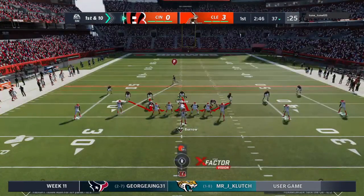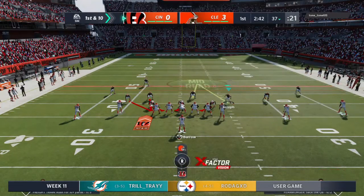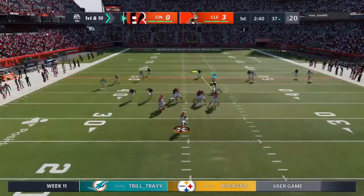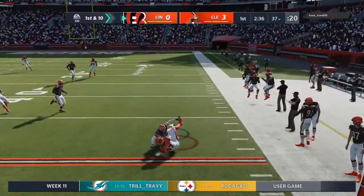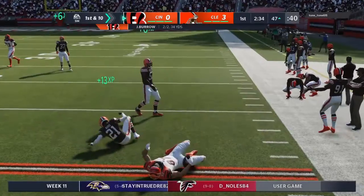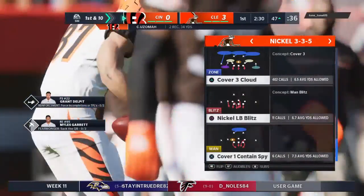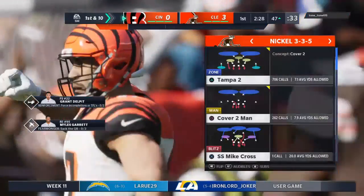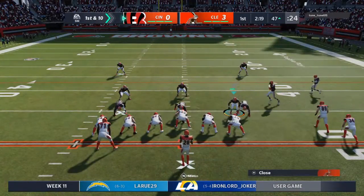Line of scrimmage, the 37 on 1st and 10. From the shotgun, it's Burrow. And he will find his man on the outside. And he'll be taken down, but not before he gets into enemy territory. Give him back-to-back catches now. That one for 16 and another 1st down.